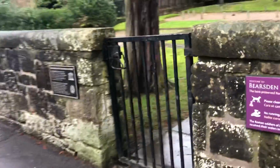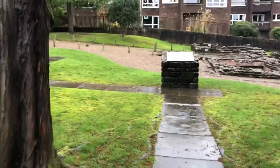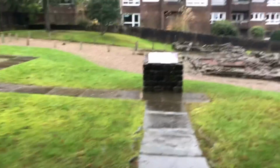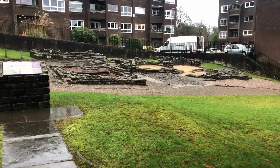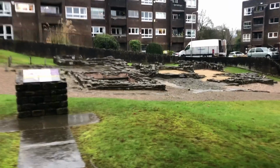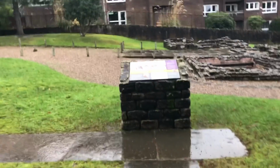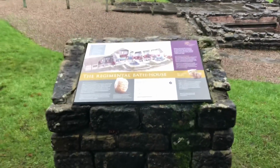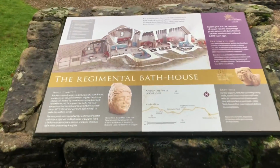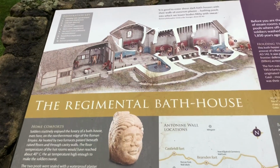So as we go through this little gate here, we come into one of the best preserved Roman bathhouses in the United Kingdom. Now this was part of a larger Roman fort, and it was built around about the year 142 AD as part of the Antonine Wall. So here we go. This is exactly what the actual bathhouse would have looked like.